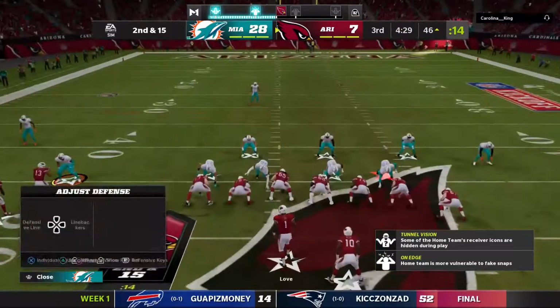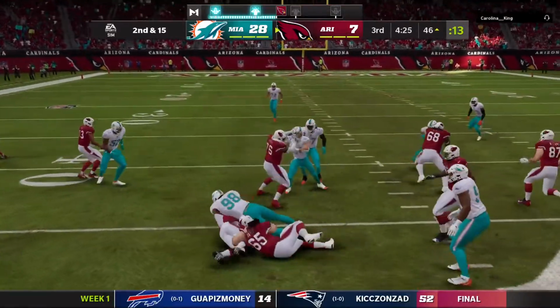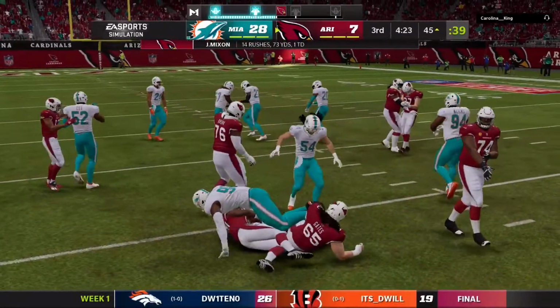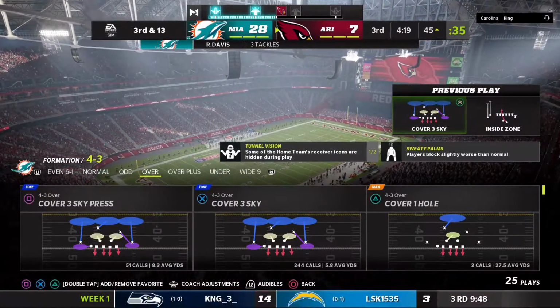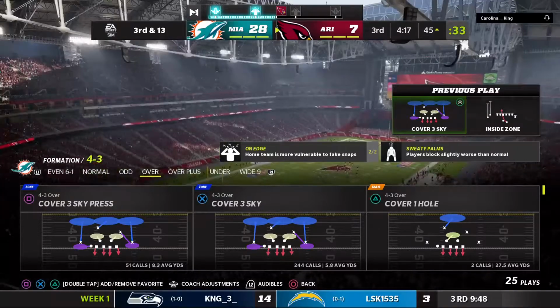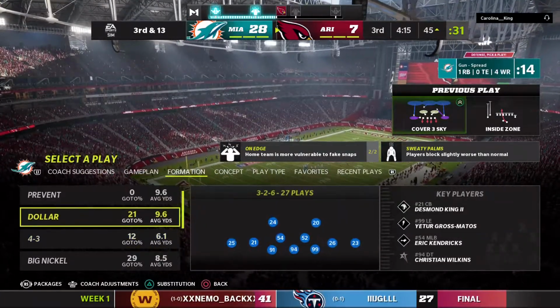Here we go. Let's bring it. Let's go. From the gun, a give to Mixon. And he's going to get this one down near the 45-yard line. And the big fella stuffed that one up in a big way. I think doubling him has to be a priority because you can't move up to the next level if you don't take care of him first.